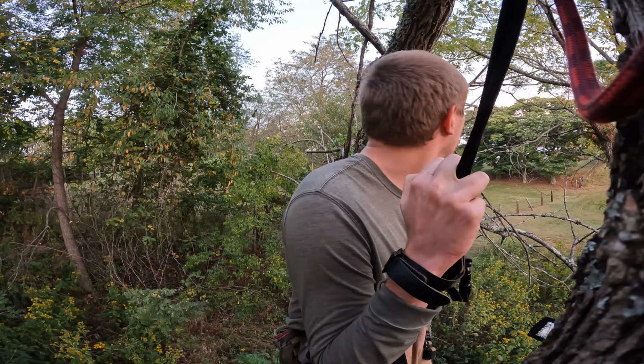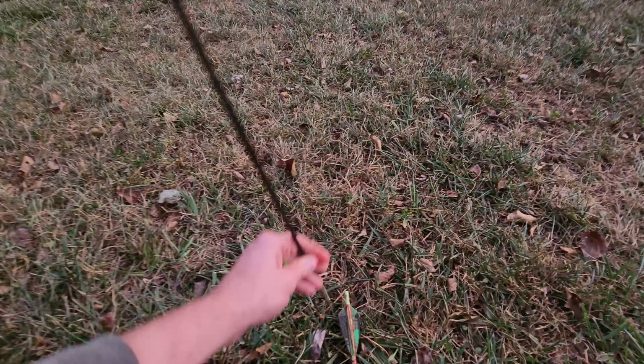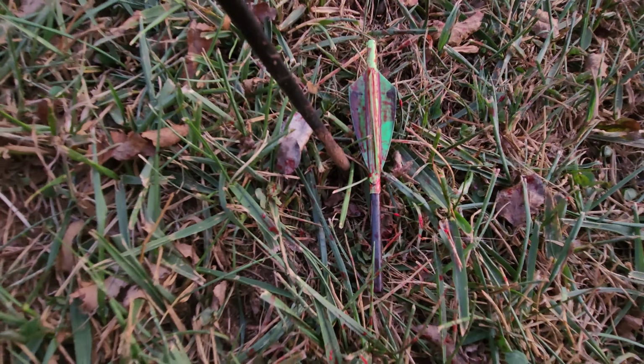Well, here's the arrow. It looks like a hard shot, but the arrow broke. I cannot believe that. VPA single bevel. It's an Omega, 200 grains. We got blood on impact. That's a single bevel for you right there. The humerus is broken. Look at that.